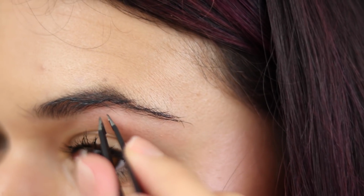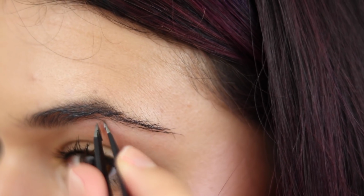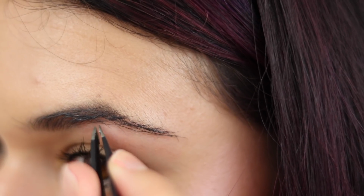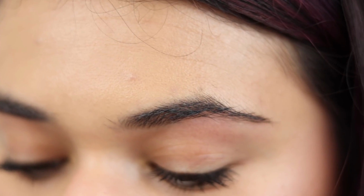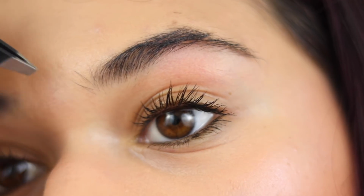I've tried buying tweezers from the dollar store in the past, but they're usually too blunt to really get these smaller hairs, so I'm really happy with how these are performing right now. Pick out some of these from the good old unibrow area.